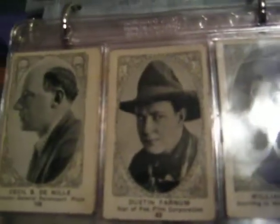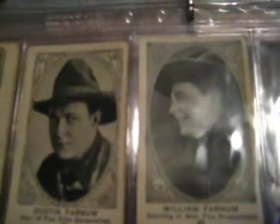Here's some old time U.S. caramel baseball cards and celebrities. Dustin Farnham. There's a William Farnham. Here's a Pete Donahue baseball card. I think I got that from Mike Wheat Cards millions of years ago. They're still in business, but that card is not $2 or $3 like that was. Probably like 20 or 30.